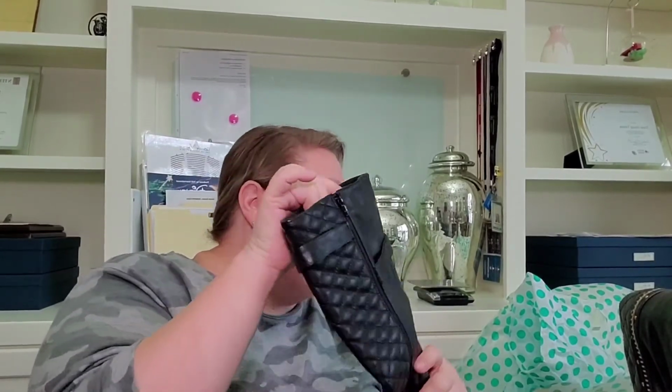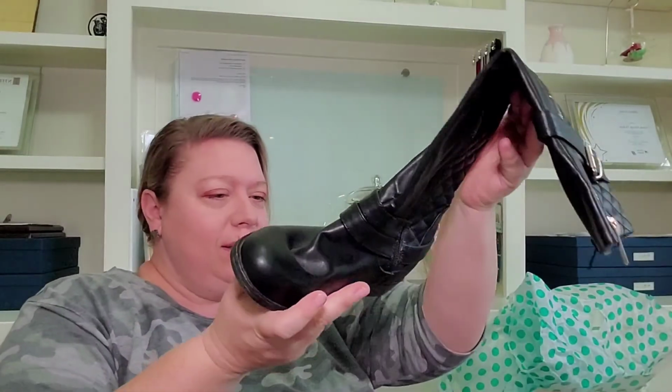If I can't unzip it. Okay, let me go on to the other one. See if I can unzip this one. This one also looks to be in good condition.